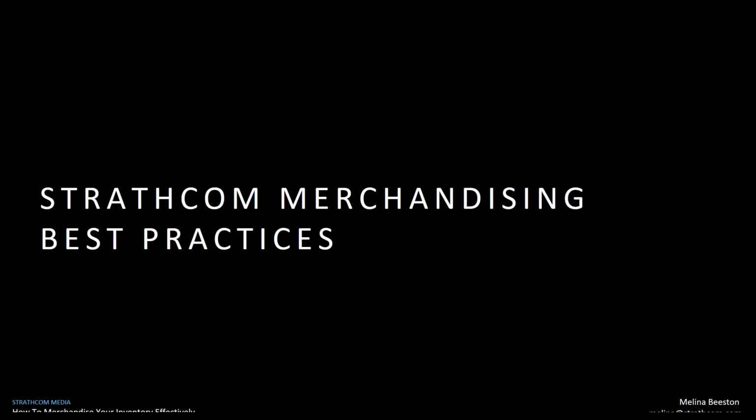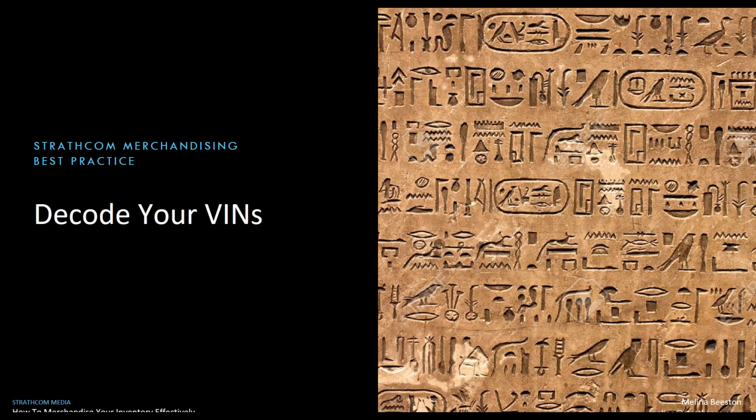Okay, perfect. So we're going to get into the merchandising best practices. Number 1, decode your VINs. Step 1 is to ensure that your vehicles have their VINs decoded online. Strathcom's market platform does some of this automatically, but you still have to go in and ensure that the correct trim level is selected, especially if your vehicle offers different engine sizes or has a couple different trim packages. Or especially with trucks, where the permutations and combinations of box and cab size and engine size and trim line all add up really quickly. Your VINs do display in some VDP variations and some SRP variations, but they're only barely understood by your staff. Get rid of the hieroglyphics, decode your vehicle so that the customer knows what this car is.